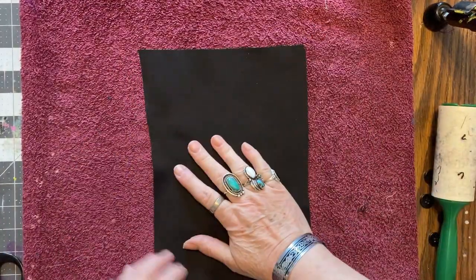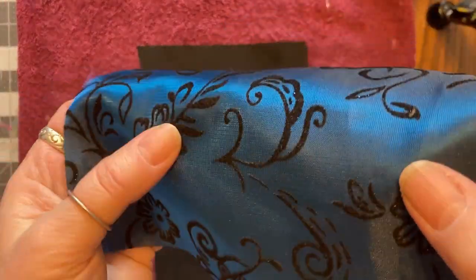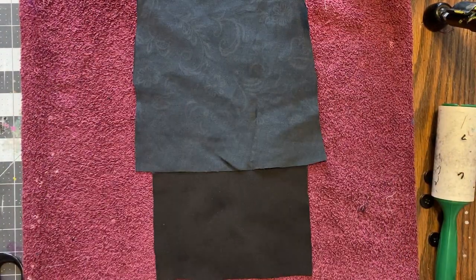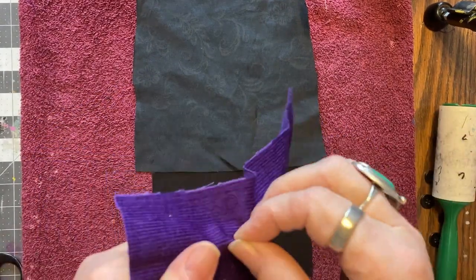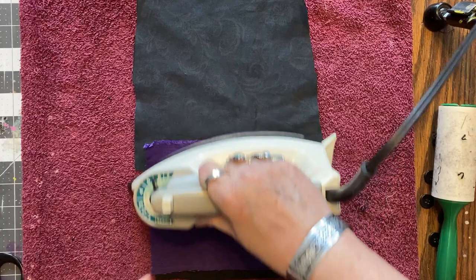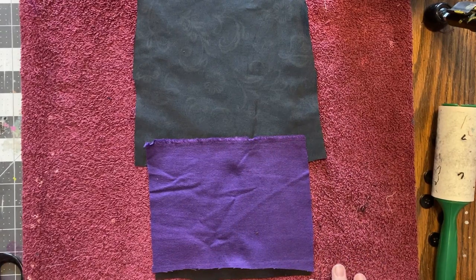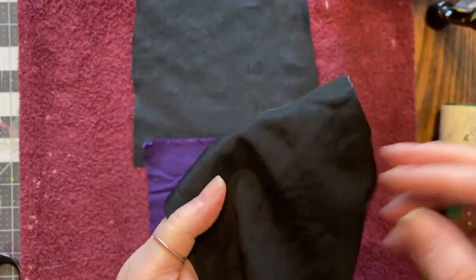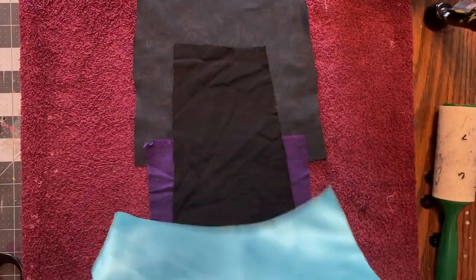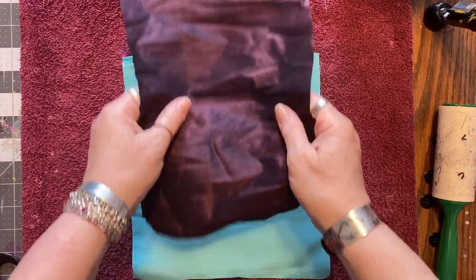We have a piece of black matte satin. This is flocked with black velvet. This is a purple corduroy. It might smell a little bit musty. I apologize. I use vintage, thrifted, even though it gets hung out or washed, sometimes it still smells. A nice black velvet. A larger piece of turquoisey teal. Purple from a prom dress.